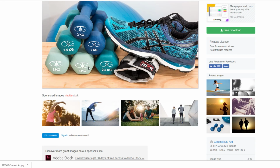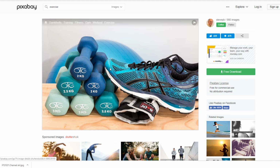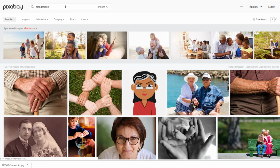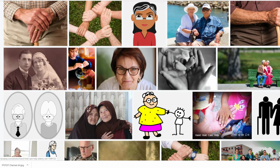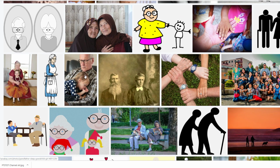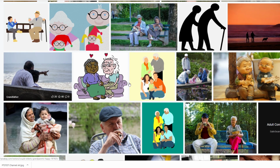so Pixabay, again, these are paid for images down here. This is Shutterstock. So, but grandparents, like that's a wonderful image right there. This is a wonderful image right here. These evoke emotions. I don't know so much about this one, but it just kind of gives you the idea.